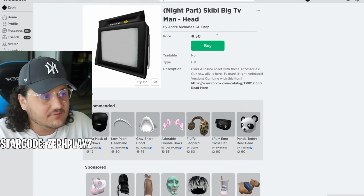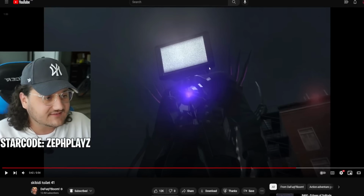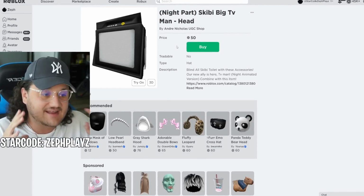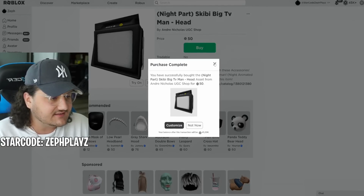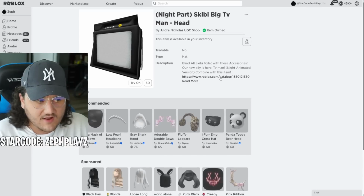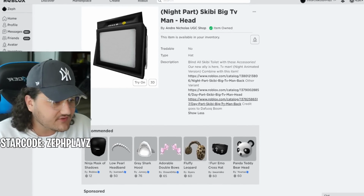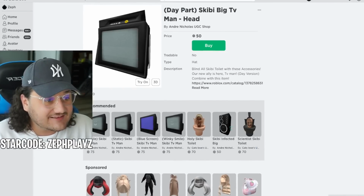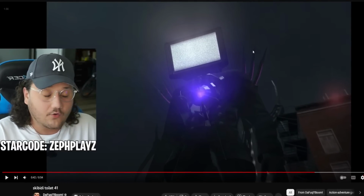Look, night part, Skibidi, big TV man. Now I know big TV man is the other one. This is Titan man, but it's the closest one because it actually has a white fuzz. So you know what? We're going to do it. We're going to buy this. And it says to combine with something else. What does it say to combine to? Maybe there's some really, really good stuff here. Oh my gosh, wait, there's multiple? Bro, there's like multiple. Okay, all right. There's the day part. There's different. Okay, we're not going to use that because there's only one TV here.